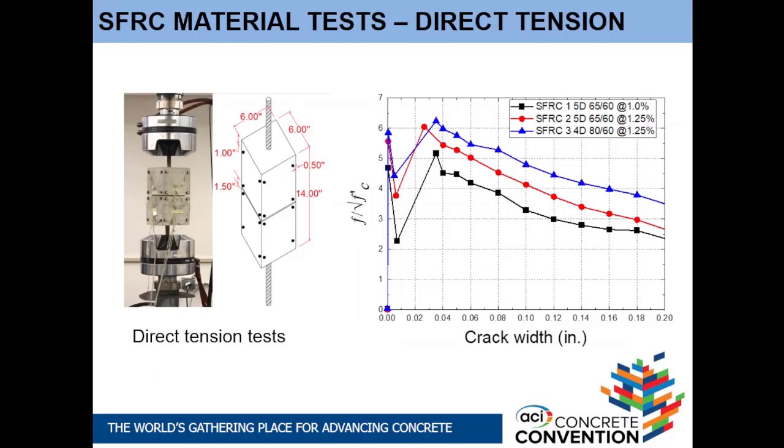We also did some material tests to evaluate the performance of the materials. One of those tests was a direct tension test of notched specimens. Of interest here, this is the tensile stress versus crack width obtained for these prisms under direct tension, which were notched. This is normalized by square root of f'c. And what you can see here is 2 out of the 3 mixes, the ones with 1.25% volume fraction, had a peak tensile stress after first cracking that was greater than the first cracking stress. So this is kind of the condition for strain hardening or a high performance fiber reinforced concrete.